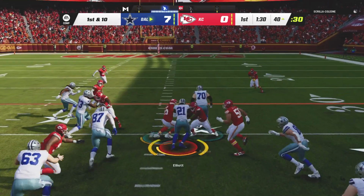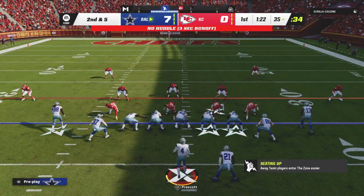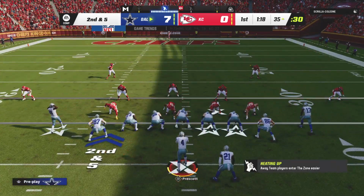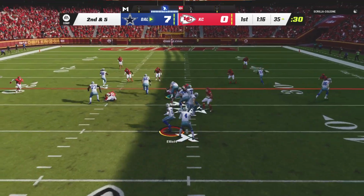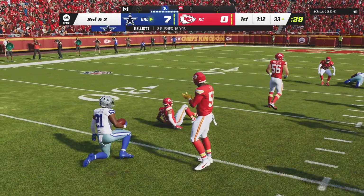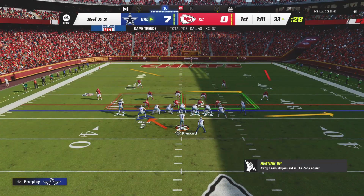From the shotgun, a give to Elliott. And he gets this to the 35. Good for a gain of 5. After the pickup of 5, here's second and 5. They go to Elliott again. And he'll be upended at the 33 following a gain of 3. And guess what? It brings up third down.